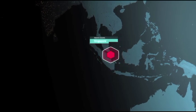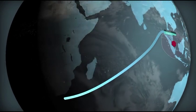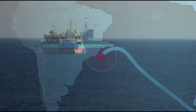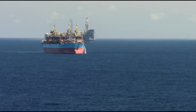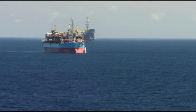The vessel is now completed in Singapore and is sailing on its 34-day long trip to Brazil. Here, 85 kilometers outside Rio de Janeiro, Maersk has a contract with Statoil to operate for at least 15 years. The client, Statoil, operates the Peregrino field.